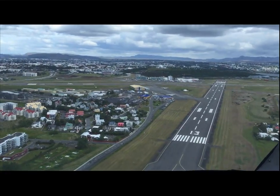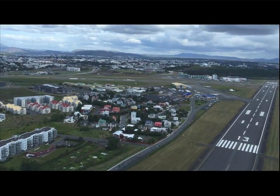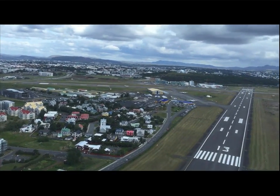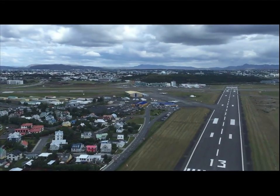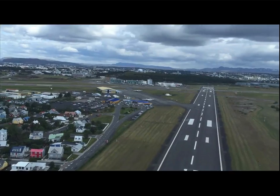That's his Garmin, by the way. It is a Garmin. I guess a special one for helicopters, perhaps. But he's made this trip enough that I don't think he needs it.